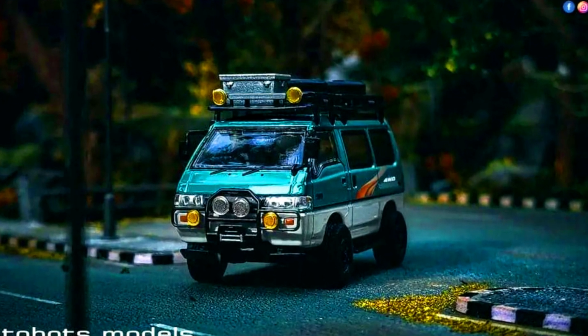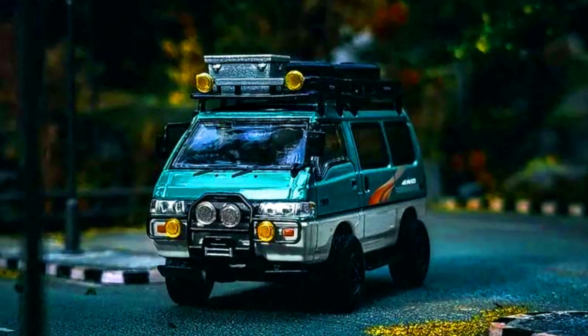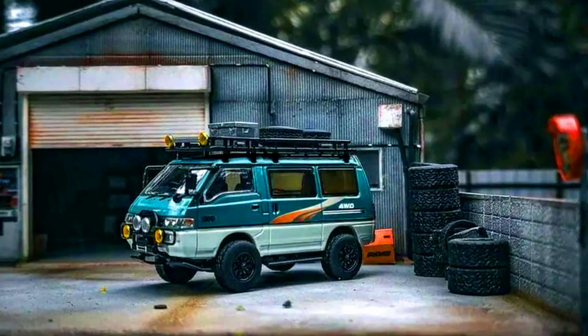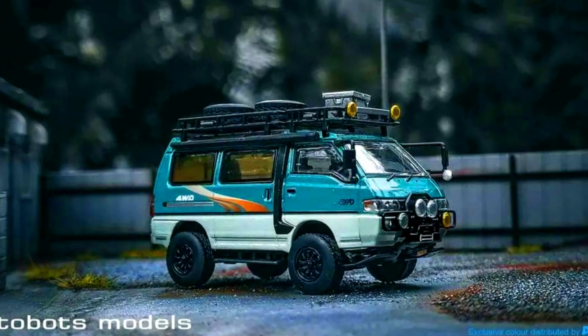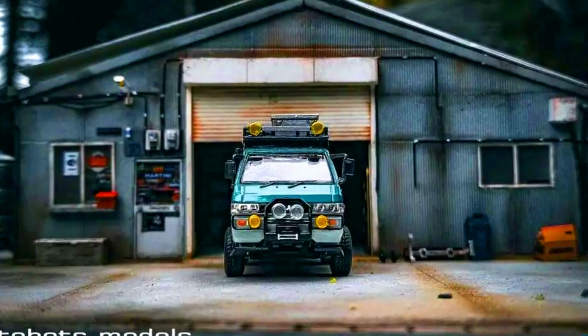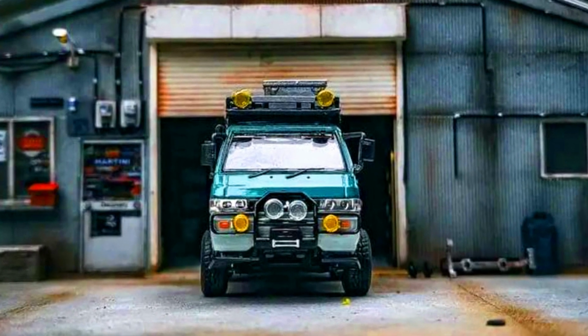Autobots Models presents a Mitsubishi Delica 3rd Generation 4x4 off-road vehicle. Color of the car, silver green. Material made in diecast. Release date is December 2022. So check out the sneak peek of this off-road vehicle with loaded accessories.